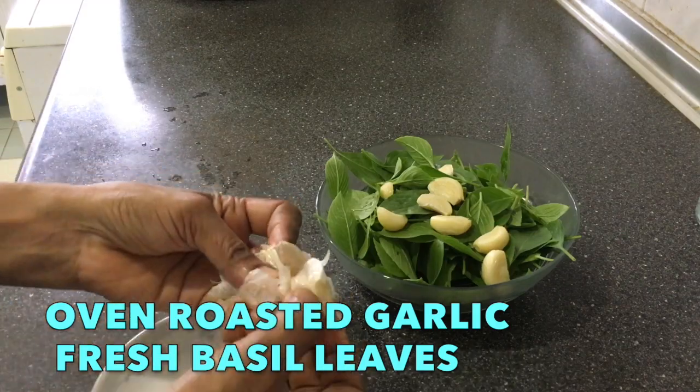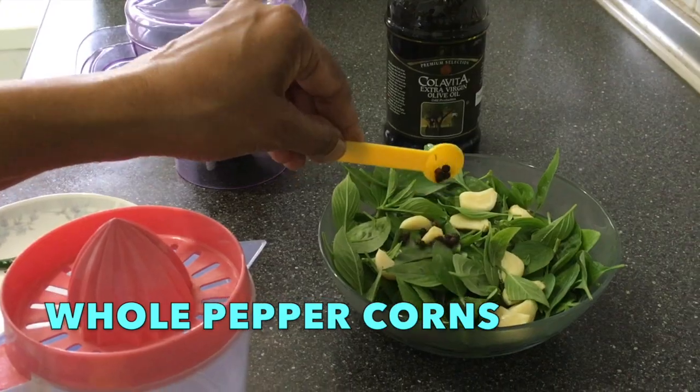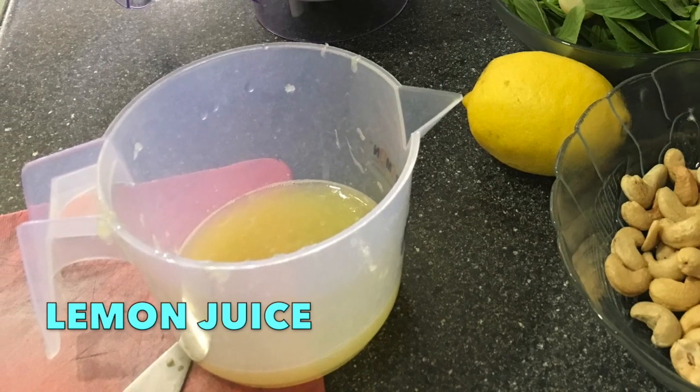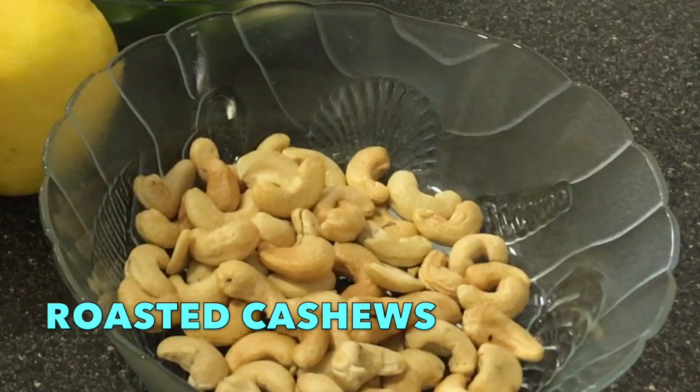Basil pesto sauce can also be bought off the counter from convenience stores. Mind you, they are expensive. It's much cheaper and fresher to do your own.